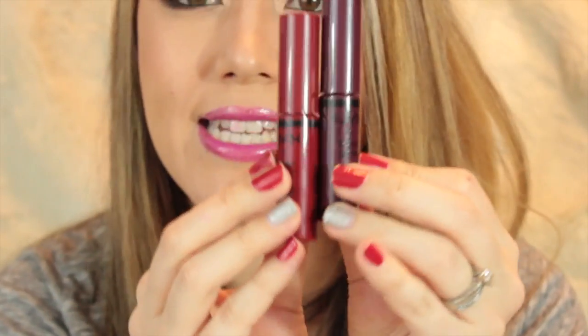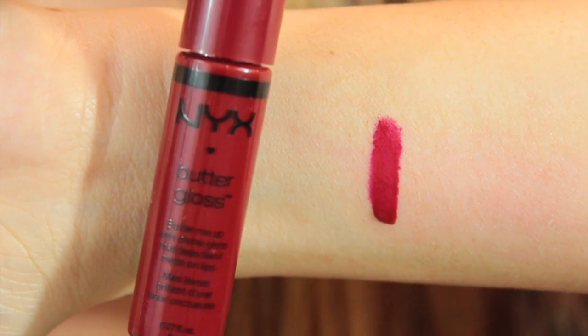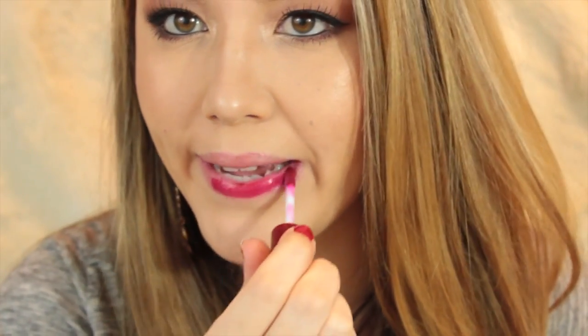Okay, now moving on to the final 2 colors, which are both kind of deep vampy colors. We'll go ahead and do the red one first. This one is called Red Velvet. Let's see what this looks like. Ooh, this is pretty. I thought it would be more of a true red. I don't know, right now it looks more like a raspberry red.